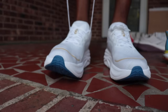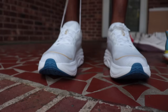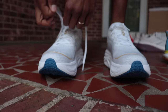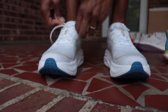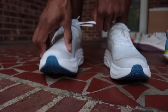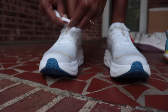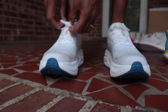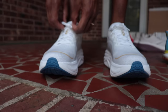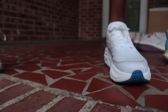So on the right side here, my right foot is a little bit smaller, lower volume than my left, and it does feel a touch better, the fit. It is a more constraining upper. It is a lower volume upper. I'm sure they'll make this in wide, but that's just something to note. All right. One hour in the Skyflow. Let's do it.